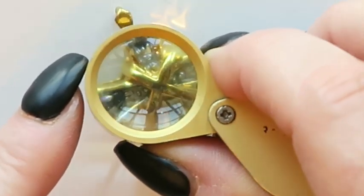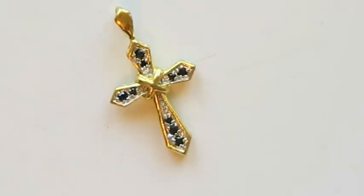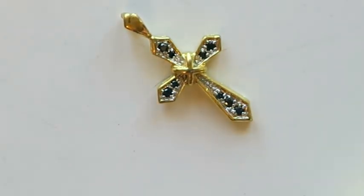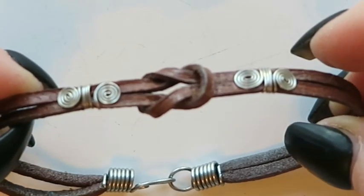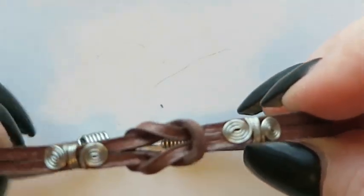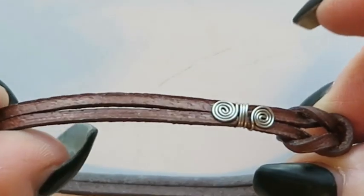I can see the wear and scratches and scuffs on the gold in certain spots. So this is something that I'm thinking is probably just a little costume jewelry cross. Next is this nice little leather bracelet. Normally something like this, the leather looks really bad, but this one, the leather looks pretty nice.